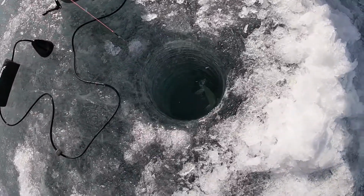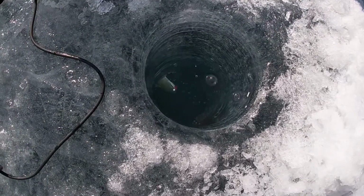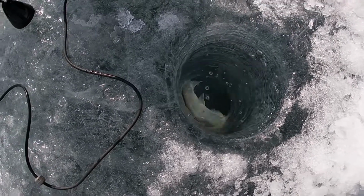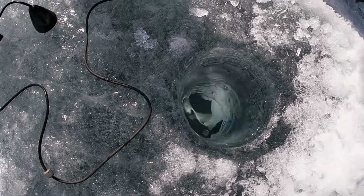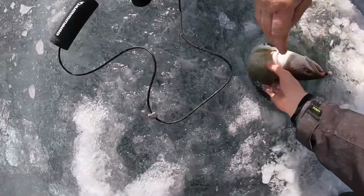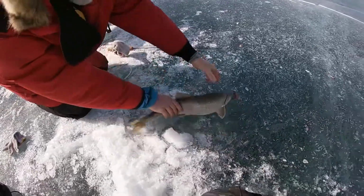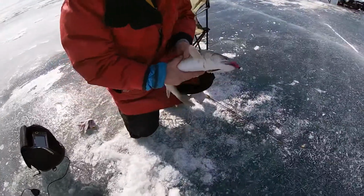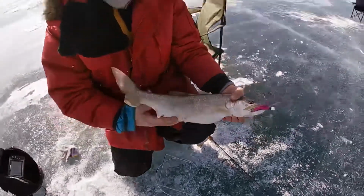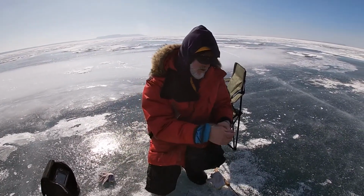Okay, there's the swivel. Hang on, I'm not holding it. Nice. Take a look at that guy. So we got that guy on a kind of purple jig fly, so super nice fish. Just get that guy out quick.